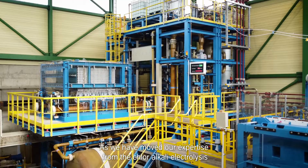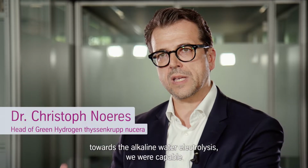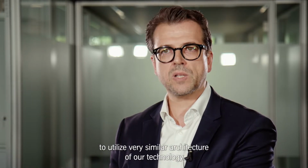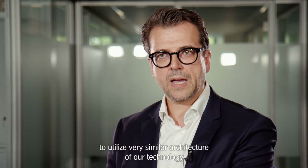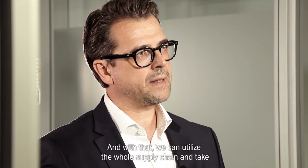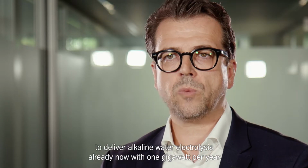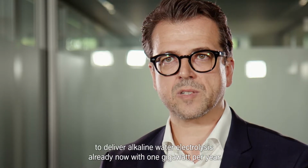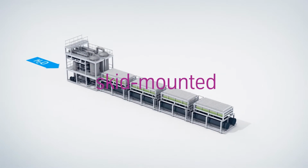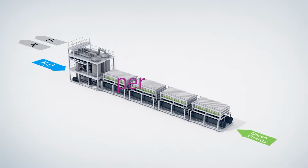As we have moved our expertise from the chloralkali electrolysis towards the alkaline water electrolysis, we were capable to utilize a very similar architecture of our technology. And with that, we can utilize the whole supply chain and take that industrial scale supply chain to deliver alkaline water electrolysis already now with 1 gigawatt per year. We offer electrolyzers in prefabricated skid mount modules, each of which produces 4,000 cubic meters of hydrogen per hour.